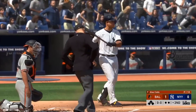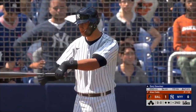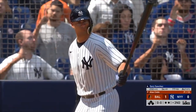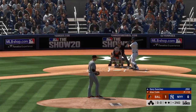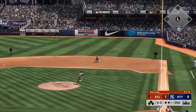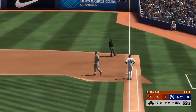So now it'll be the four-hole hitter, Gary Sanchez, for the Yankees. He's set to lead off the home half of the second. Infield in the overshift here. Now the pitch. Shoots this one over to first. Oh, and he can't come up with it. And he'll flip it to the pitcher covering for the out.